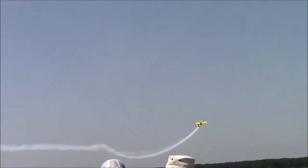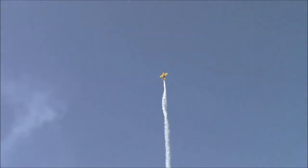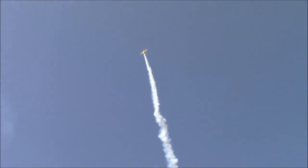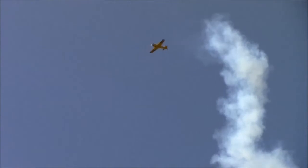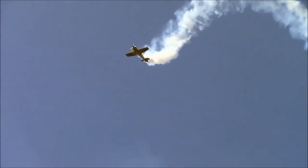He executes a slow and then a flick roll. That is the amazing roll rate of the airplane. He can roll it about the speed of a 78 RPM record. And he goes into a four-point roll on the upside, holds the airplane against the beautiful blue sky we've got today, pulls the stick back to his belly button, bumps out the top, and here he comes back down the line. He's got the smoke system on, and now he gives us a step roll.